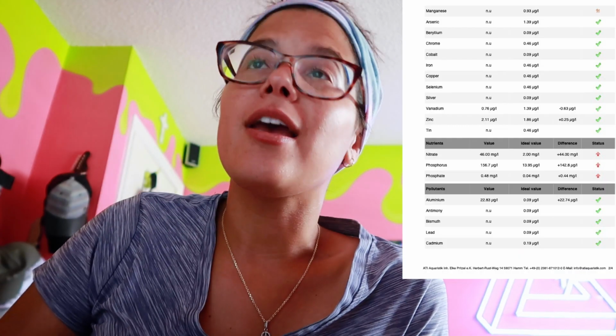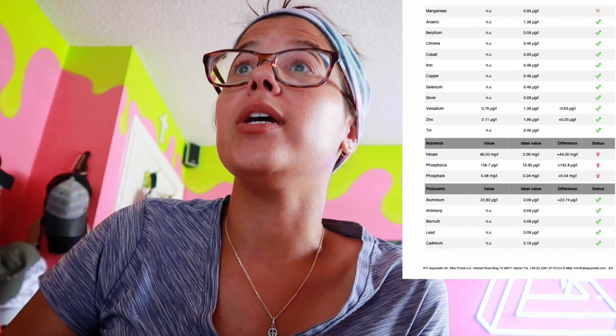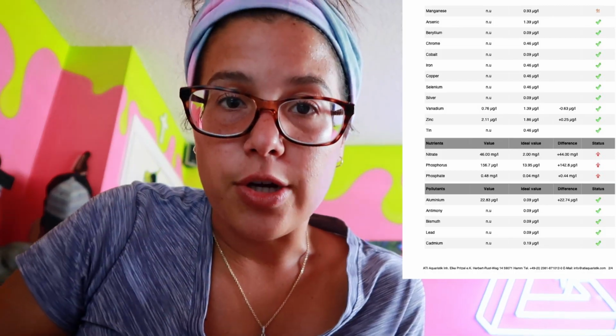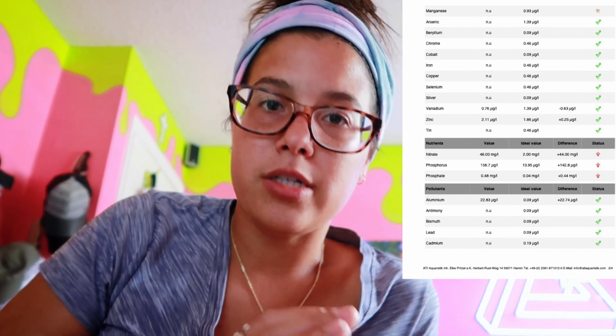Here's where you guys are gonna probably yell at me. I don't know why this is reading so high. My nitrate is usually high, but this is showing really high. That's what I'm saying, how is my stuff doing so good? The ideal value for nitrate is 2. My value is 46. 46 nitrates. I'm pretty sure we know why I have the cyano. I just can't seem to fix it. 46 nitrates. That is absolutely terrible and unacceptable.